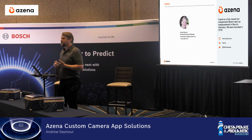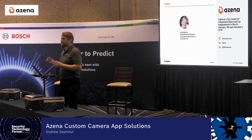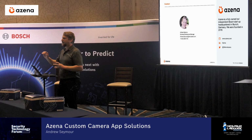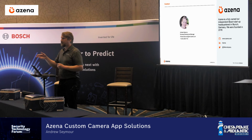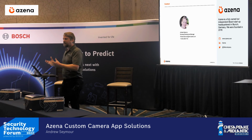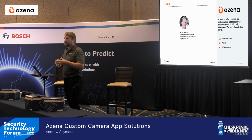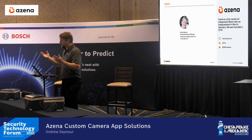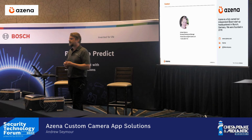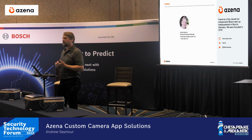So it's pretty much direct to integrator or end user depending on who's buying the camera. As I kind of showed, if there's a specific app in the App Store, it's pretty much point, click, and then install on the camera. In terms of the developers that we work with, they're located all over the world. They range from small operations with just a handful of folks to large corporations like Intellivision and others that have massive labor forces. So it just depends on which specific developer we're talking about.